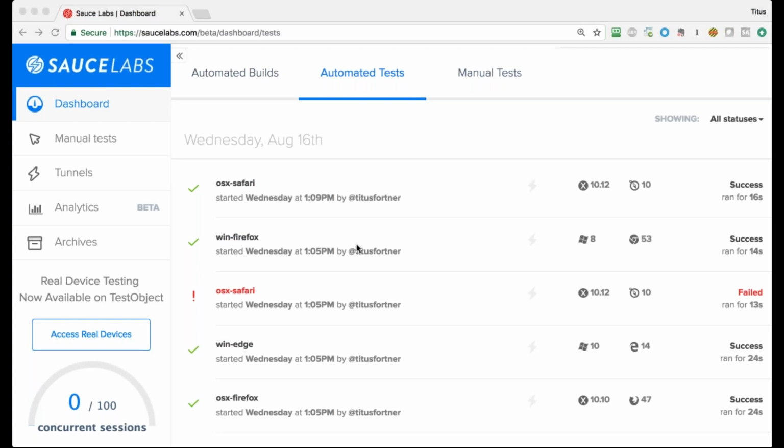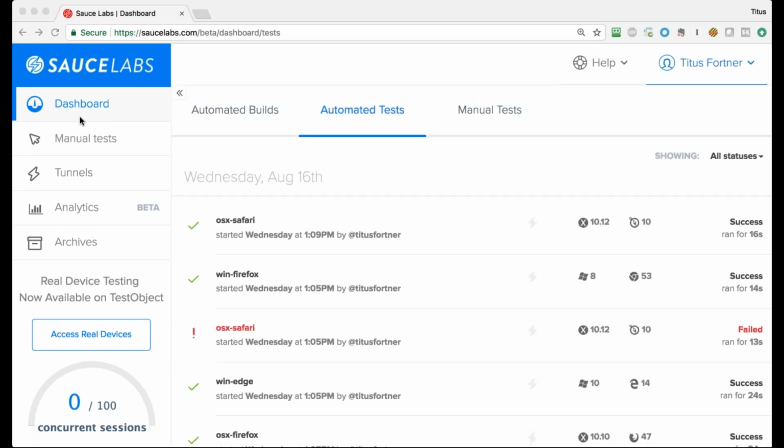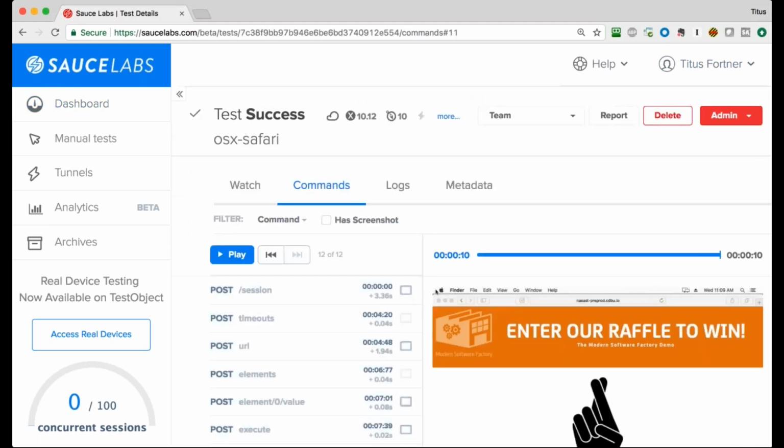Yes. Okay, so essentially I have kicked off this to run on a bunch of different platform versions, you can see here, Windows and OS X and Firefox 47 and Microsoft Edge 14, and so all of these will get kicked off. So on your dashboard here for SauceLabs, you can group these into builds. They'll show up as tests here. We'll take a look at a given test here and see what you see.